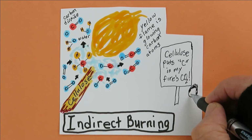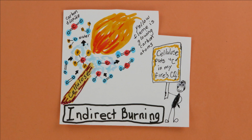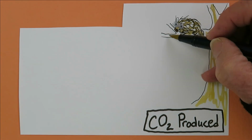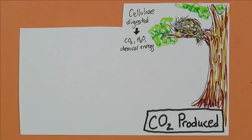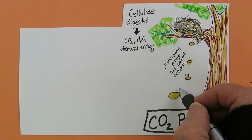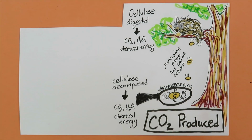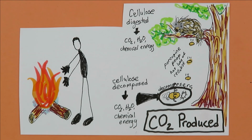You could say that cellulose puts carbon in your fire's carbon dioxide. Here are 3 ways cellulose puts carbon in CO2. Microbes inside the digestive tract of an herbivore can break cellulose down into glucose molecules that are delivered to the cells and go through cellular respiration to make CO2, water, and chemical energy for the herbivore. Microbes, either in the poop or in the environment, can break down the cellulose into glucose molecules that go through cellular respiration to make carbon dioxide, water, and chemical energy for the microbes. That's decomposition. Or cellulose can be broken down by fire to produce CO2, water, heat, and light.